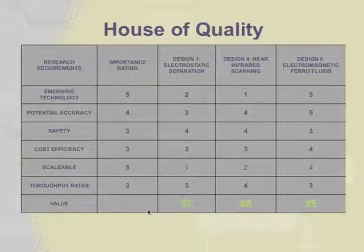And then we essentially use a weighted matrix to give each of the different systems, so design 1, design 4, design 6, a value, sum the values, and whatever row at the very bottom has the highest value indicates that that's overall going to best meet the needs of the client. So in this case, we're looking at the client as ourselves, which of these processes would best relate. In this case, it looks like the electromagnetic ferrofluid method was worthwhile to move forward with, so it's the method we decided to go a little bit deeper with. So we decided not to look at electrostatic. We decided not to look at near-infrared scanning for particles, but let's focus on this EM ferrofluid method.